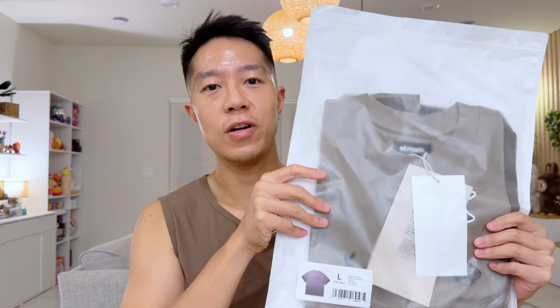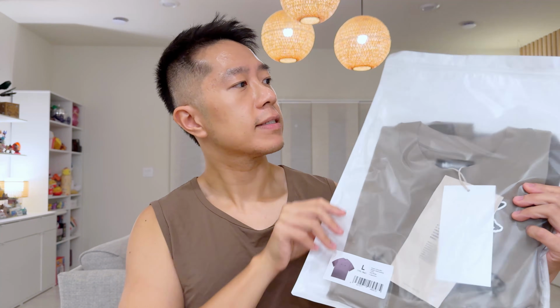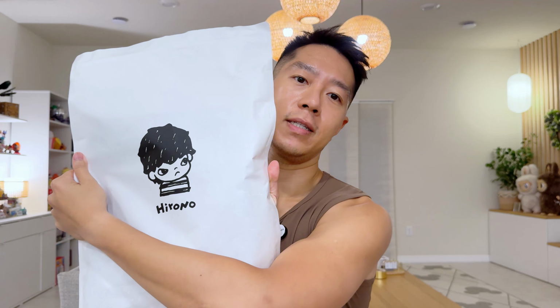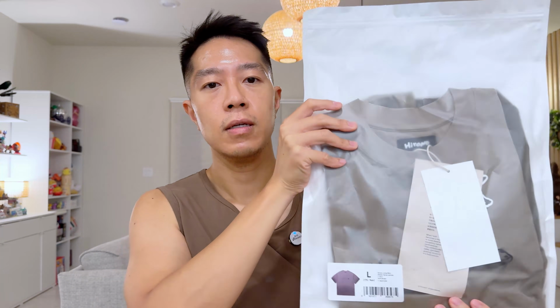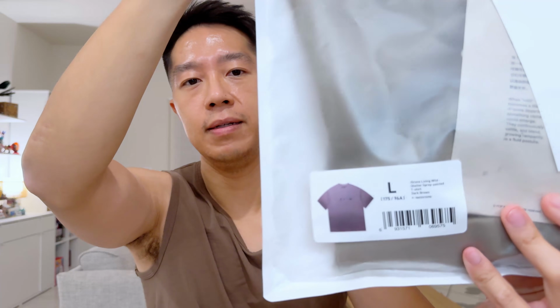So let's start with the t-shirt. All these clothing items come in these plastic bags. On one side you see Hirono on it, and the other side is a translucent, see-through plastic, so you can see a bit of the clothing. I did get a size large because they run in Asian sizes and I wear a medium in the US, so large I think would fit a little bit better. I don't want it too tight for me, especially since if I wash it, it's probably going to shrink.